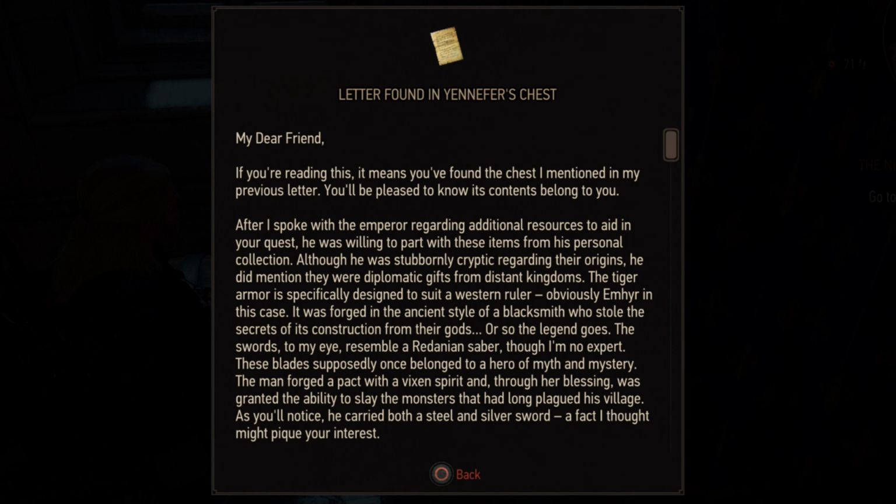This one reads as follows. My dear friend, if you're reading this, it means you've found the chest I mentioned in my previous letter. You'll be pleased to know its contents belong to you. After I spoke with the Emperor regarding additional resources to aid in your quest, he was willing to part with these items from his personal collection, although he was stubbornly cryptic regarding their origins. He did mention they were diplomatic gifts from distant kingdoms. The tiger armor is specifically designed to suit a Western ruler, obviously Emir in this case.